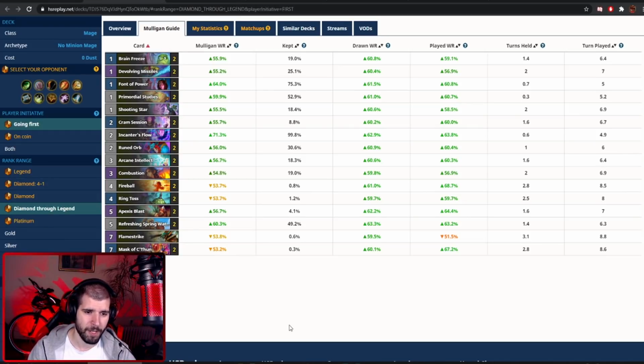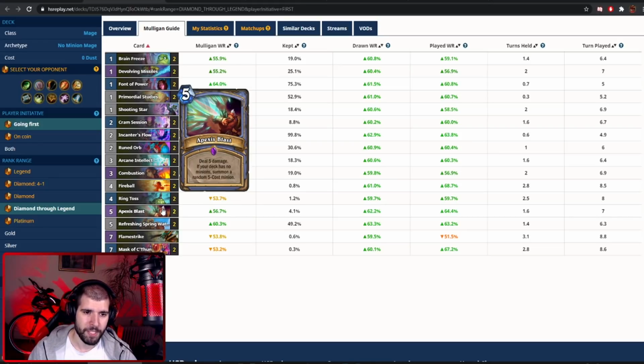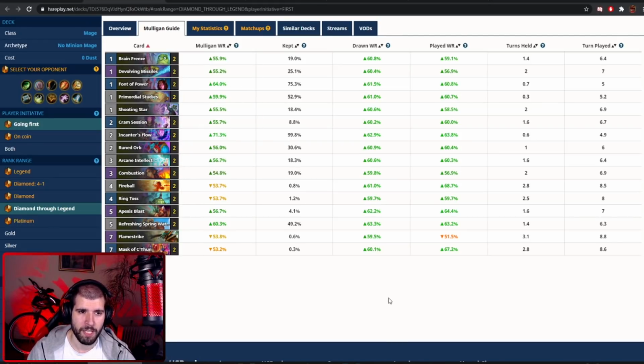It has a lot of RNG pop-off. The 5-drop minions from the Apex Blast are so huge right now. Font of Power usually gives you great minions, Primordial Studies always gives you great minions. With Ring Toss, you're almost always guaranteed to get the secrets you exactly need because there are so few secrets in the standard pool right now. So yeah, even though the deck is supposed to be RNG, you're basically picking off the best things from that RNG.